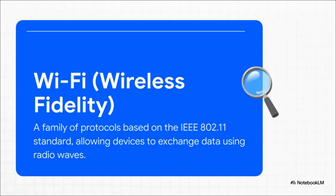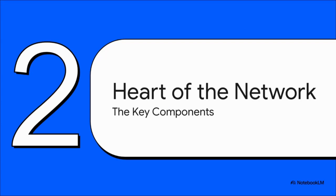So what is Wi-Fi, like officially? Well, when we say Wi-Fi, we're really talking about a family of technical rules called IEEE 802.11. Yeah, it's a mouthful. It's just the super technical name for the set of instructions that lets all our gadgets talk to each other using those radio waves.